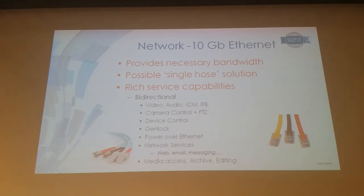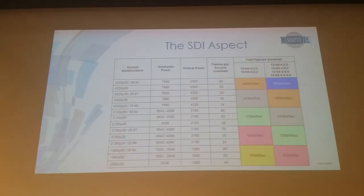Sending genlock down, you can put a reasonable amount of power over PoE. You can put network services of all manner on there, so they have email and messaging and all the stuff that everybody else wants. And media access, archiving and editing, and all of the stuff you do on a daily basis. All this potentially on a single hose. So this is really powerful if we can figure out how to use networks. That's kind of two steps away in the UHD TV realm. Today we're talking about that more in the 2K realm. But obviously, how many people remember dial-up modems? How many people have 10 or 20 megabit DSL today? It won't be long, right?